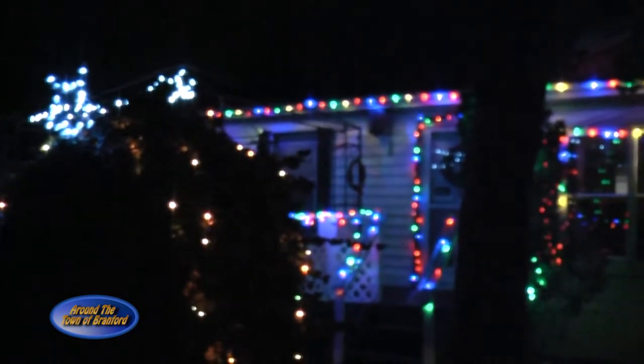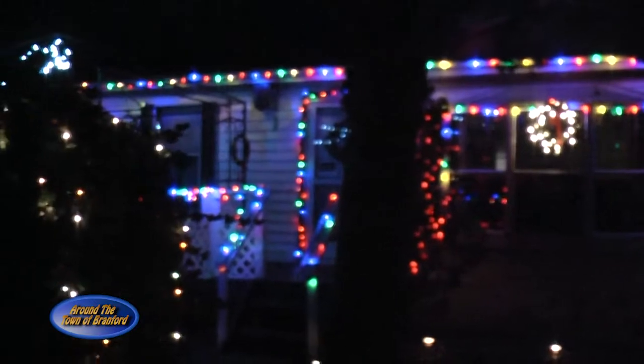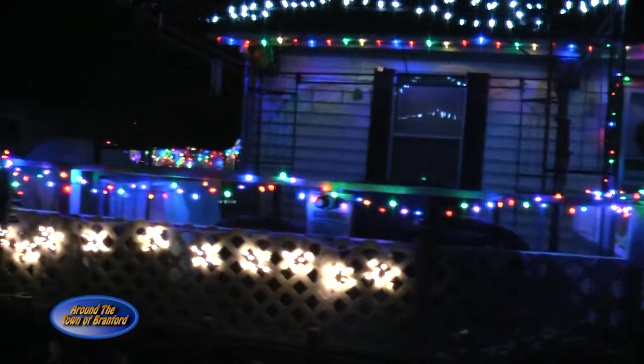Now on the house, you can see he has these. They're like little torches that kind of drop off the roof. It's really interesting. And here's the front entrance with the star up above, and all the lights are just beautiful here. And in fact, there's even some music.